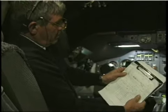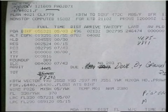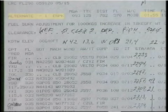Also, they have given us a computer flight plan. From this computer flight plan, we have our fuel and time to Iceland. It's showing us 5 hours and 3 minutes. This is based on the current winds and the altitudes. It shows our alternate airport as Prestwick. It shows us 1 hour and 55 minutes to Prestwick.